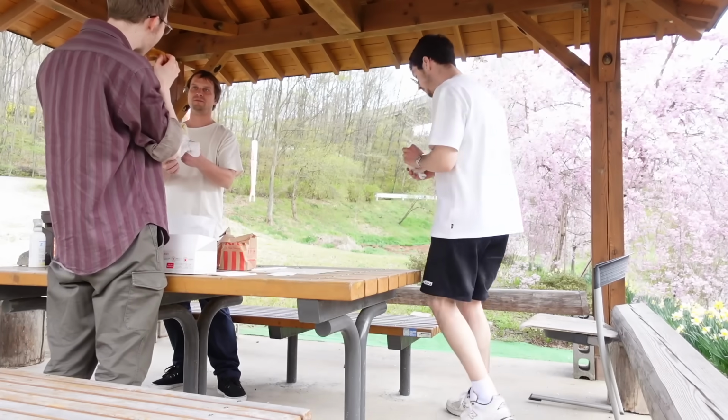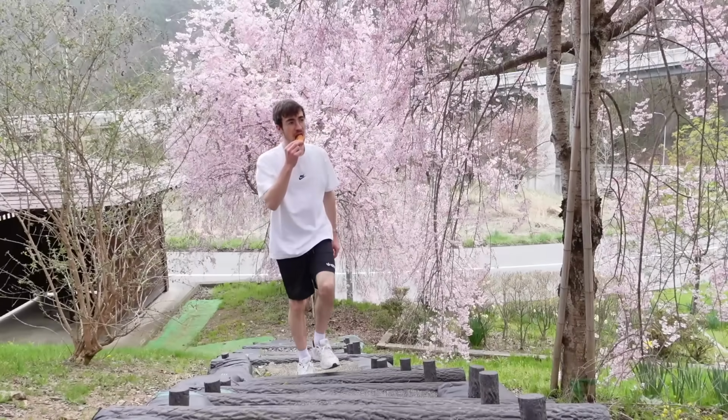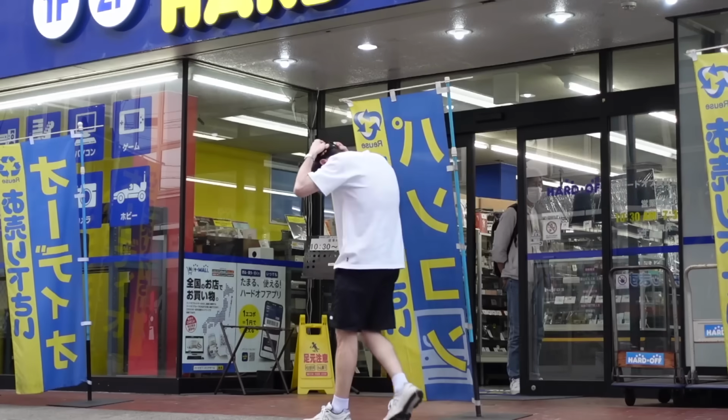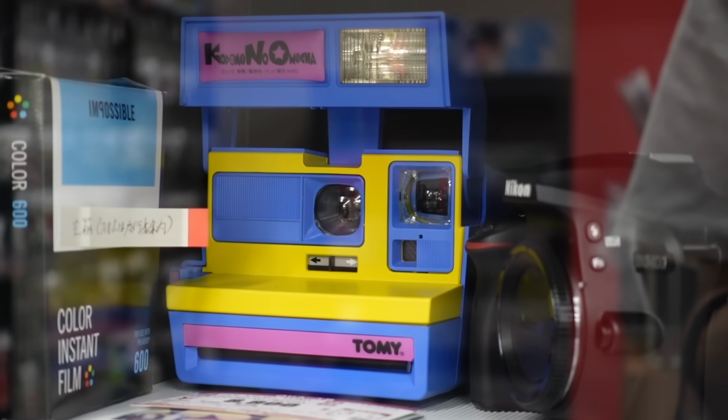Food time. Now it's time to head down into the city area, where we will find another couple of Hard Offs. Let's see what they've got.